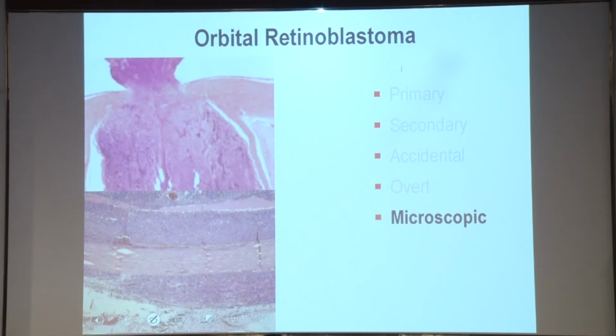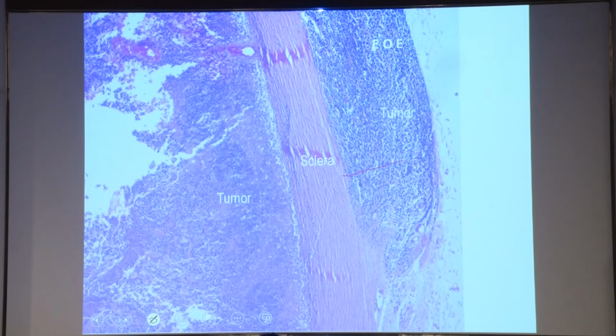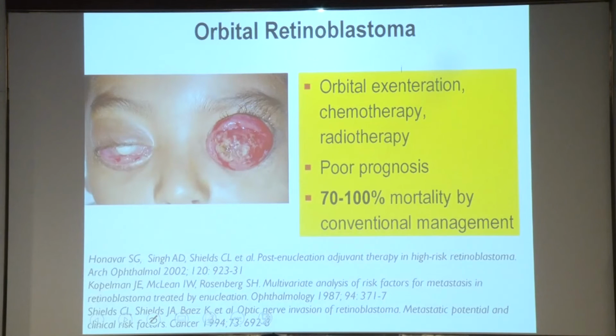Microscopic is when everything else is undetectable, radiologically and clinically, you're not able to detect orbital RB, but on microscopy, histopathology, the pathologist is able to tell you that the optic nerve transection is involved, and you can see here, this is choroidal involvement, this is sclera, and this is extrascleral extension, a flat placoid extrascleral extension. That's again orbital RB, that's microscopic. So microscopic is when the transection is involved or there is extrascleral extension.